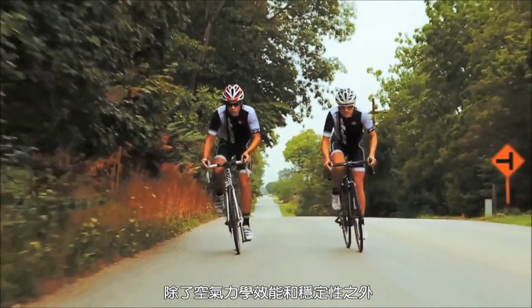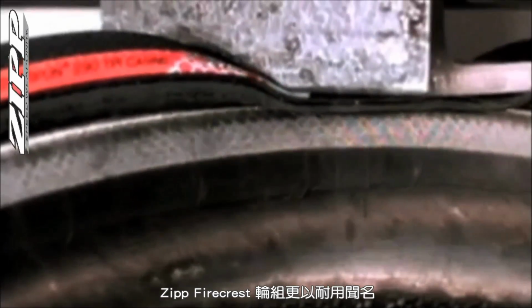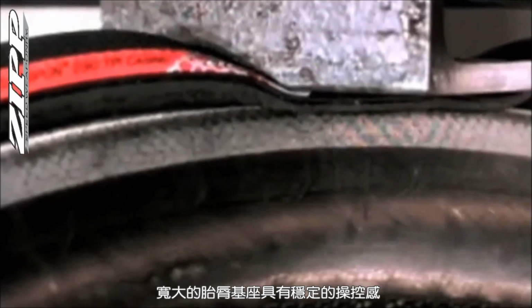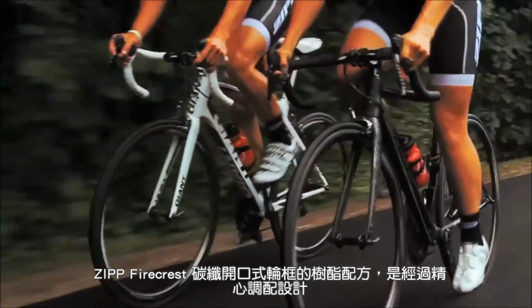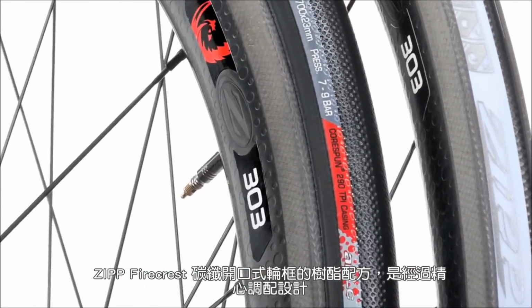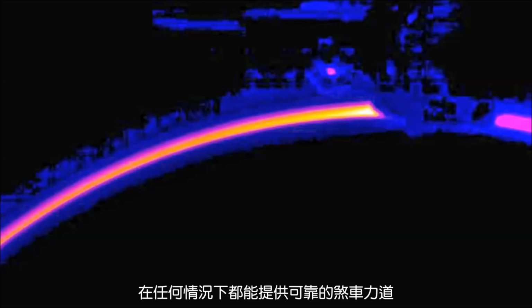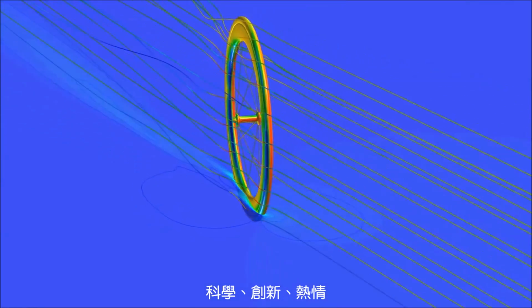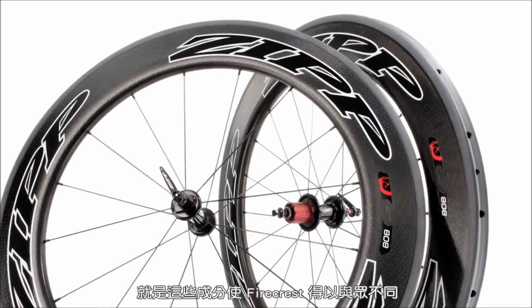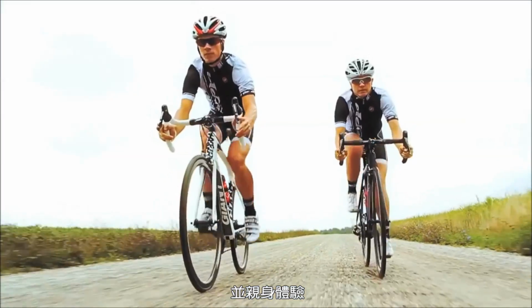Beyond aerodynamic efficiency and stability, ZIPP Firecrest wheels are renowned for their durability, their wide tire bed for sure handling, and their reliable braking performance. The resin system used in ZIPP Firecrest carbon clinchers is formulated to withstand the tremendous heat produced by braking to provide reliable stopping power in any situation. Science, innovation, passion. Those are the ingredients that produce the Firecrest Difference. Go to your local bike shop and experience it for yourself.